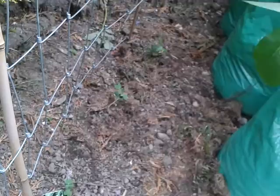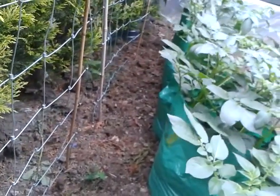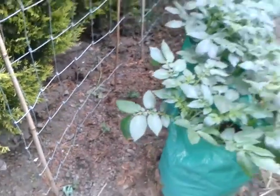My peas have been battered. I've completely lost the second set. Slugs or something have eaten those. I'll have to replace them. I've got some in the greenhouse.